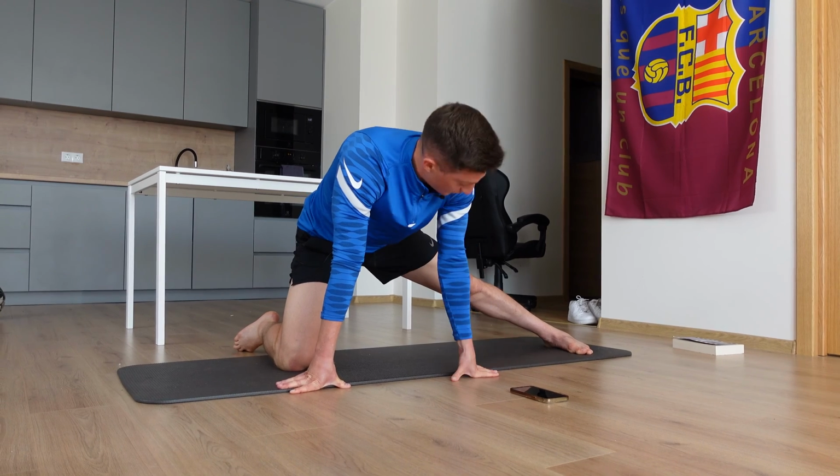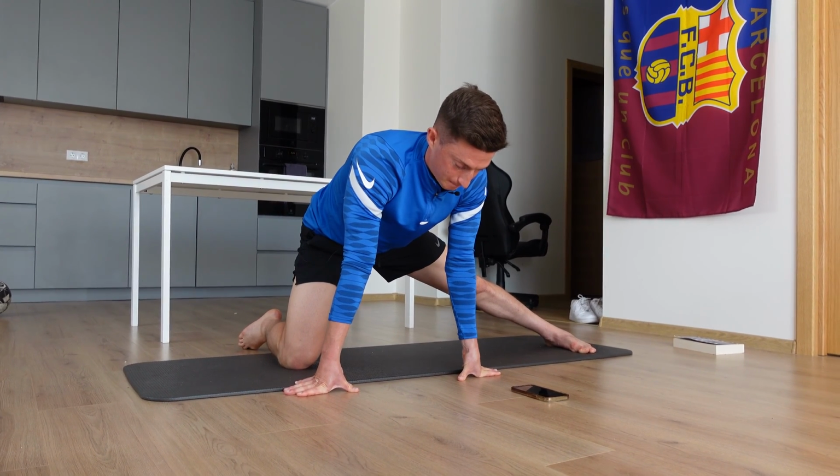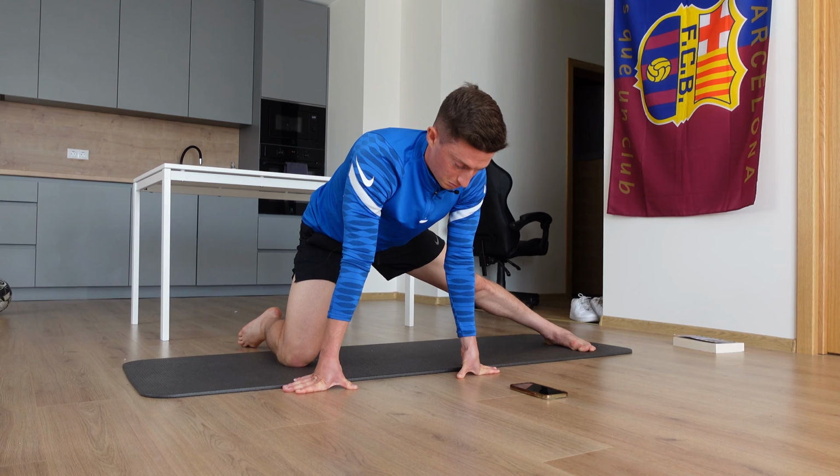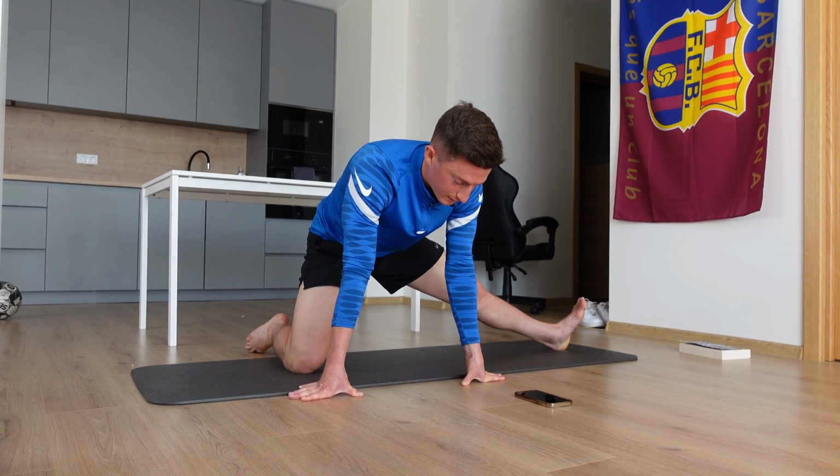Like I said, you start with the foot on the ground for about 30 seconds. Then you open it.